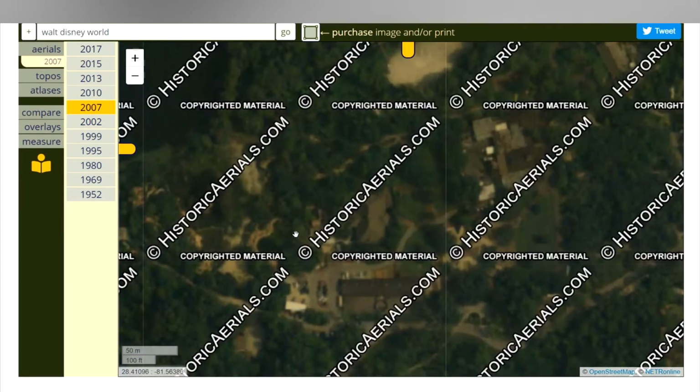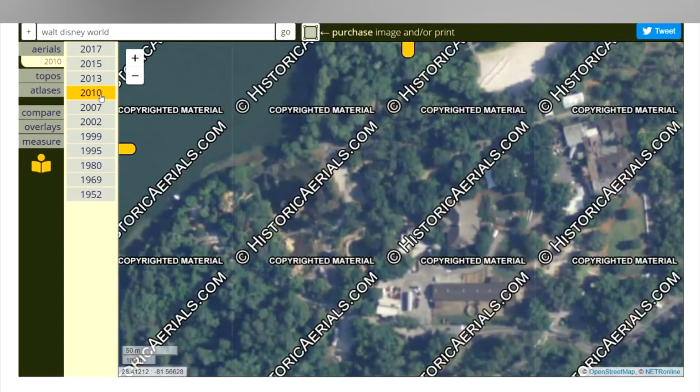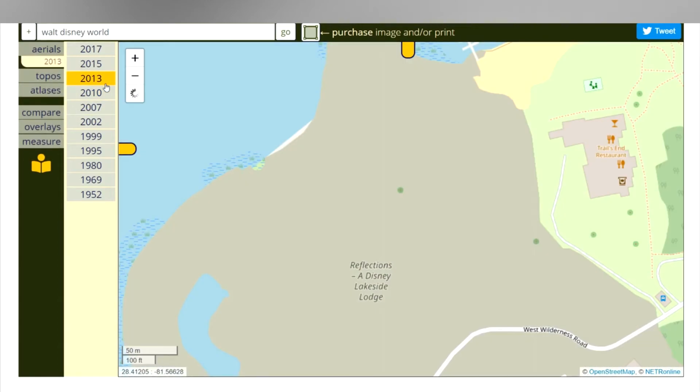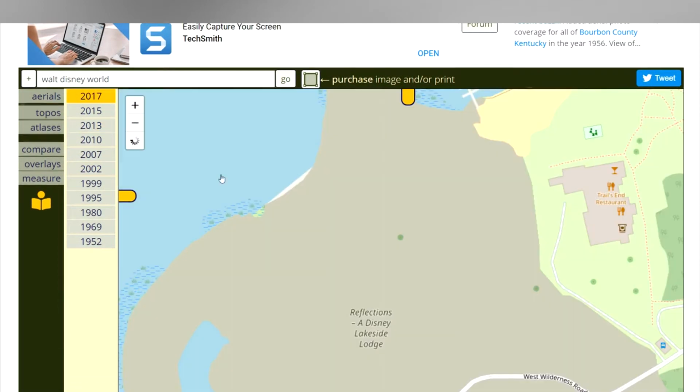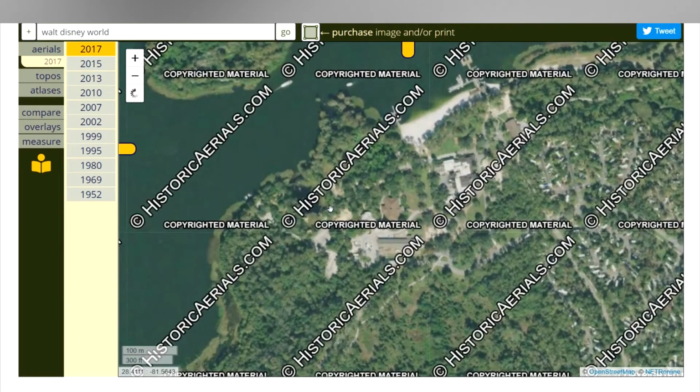2007, so this would be about, say, 5 years after. We can see things are looking a little rough. The image actually gets kind of blurry between 2002 and 2007. 2010, the water's very brown. It looks a little murkier on the edges. 2013, still not too much. 2017, we can just see that it's absolutely overgrown.